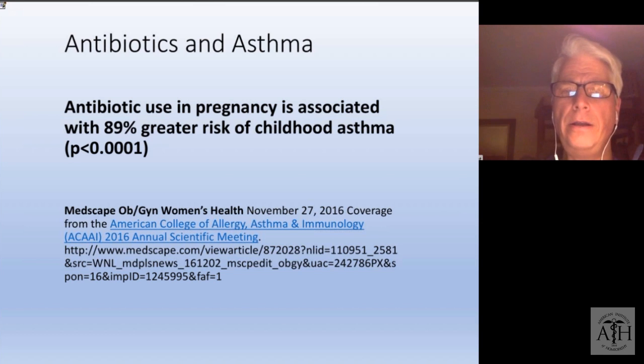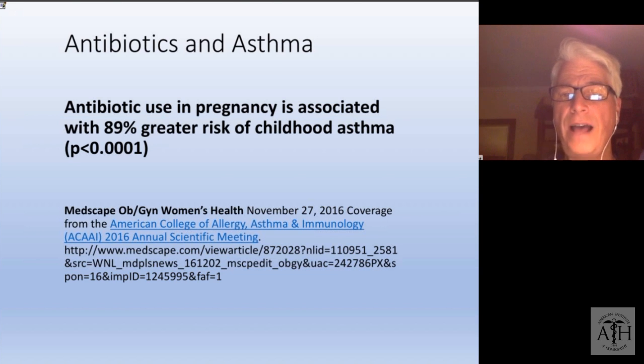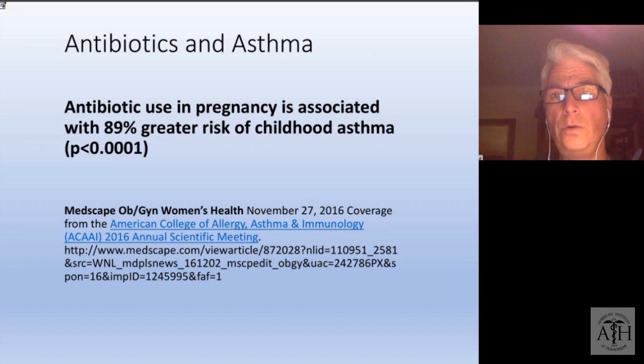So one of the most recent bits of information I came across was that even antibiotic use during pregnancy has now been found to be associated with an 89% greater risk of childhood asthma. Quite significant. This was a report from the American College of Allergy, Asthma, and Immunology. I don't know whether it's been published yet. I haven't seen it published anywhere yet, but it's quite remarkable. So this is saying that the mother's microbiome may be playing a role, as when you limit the mother's microbiome, that's going to limit the child's microbiome by extension, and that's going to predetermine the risk of allergy and asthma, which is quite significant.